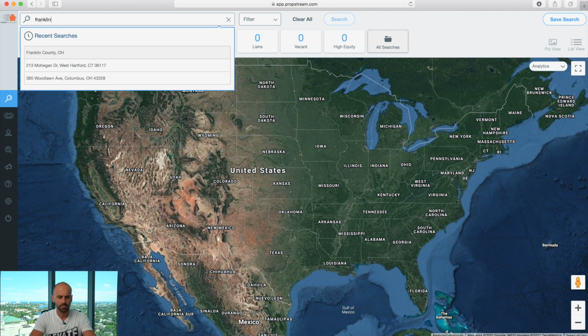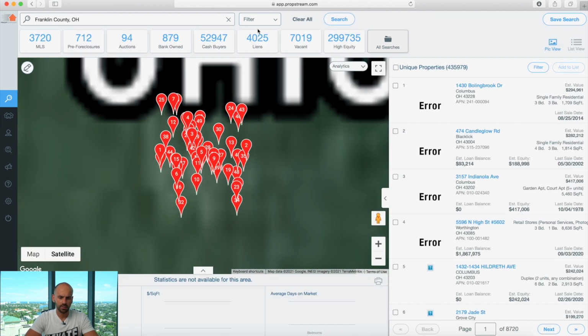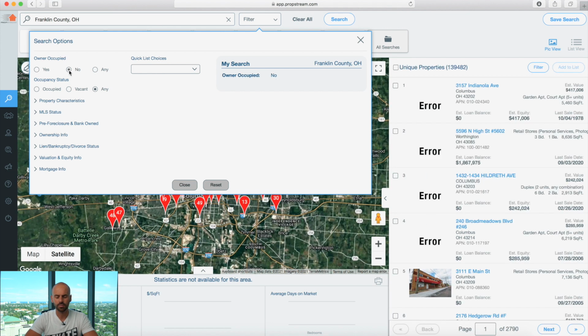So we can come in here, we can pull lists. You can type in the county that you're from or that you want to research. And then you can come in here and you can filter this list to see and get motivated sellers. So owner occupied. So we do not want it to be owner occupied. So what this means is that they own the property, but they don't live there. It's either vacant or it's tenant occupied, which is fine.